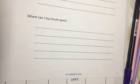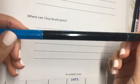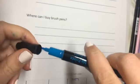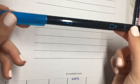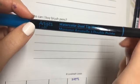Michaels carries a pen called the Artist's Loft pen, and it's pretty similar. It looks pretty similar to the Tombow. I think they're a little bit more firm, and they come in some different tones of colors, but they have the same bullet tip on one side and brush tip on the other. I believe Michaels also has Sharpie brush pens, but yeah, these Artist's Loft ones are great, and they're less expensive than Tombows. So those are found at Michaels.